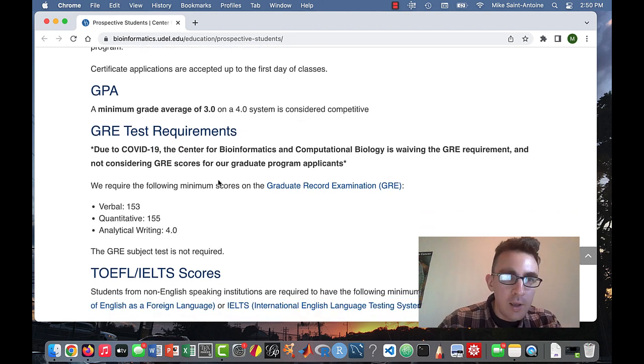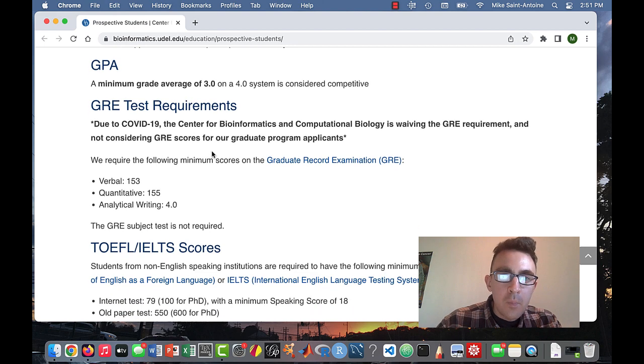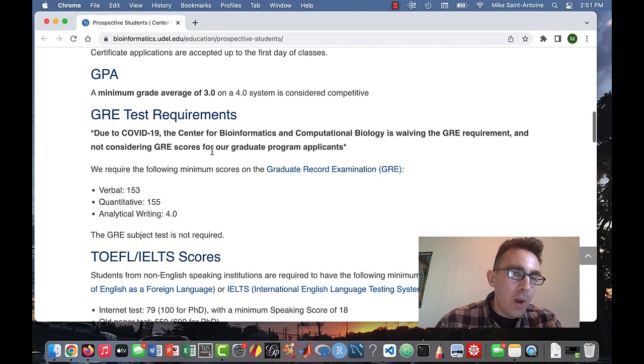Same with the GRE. It says now, due to COVID, my university and a lot of other universities are not even requiring the GRE. So if you're not good at standardized tests, this might be a good thing. In my case, my GRE scores were pretty good, so I think it actually helped with my application. But if this is one of your weak points, then it may be beneficial that a lot of universities are currently not requiring it. Either way, even before COVID, the GPA and the GRE scores matter a little bit, but they're not the most important thing.